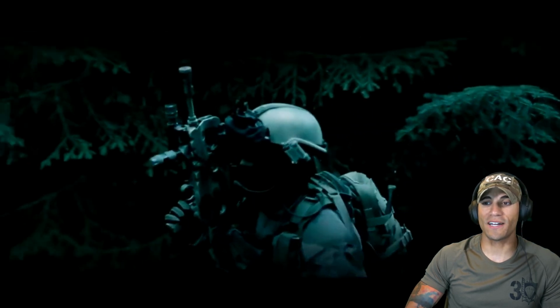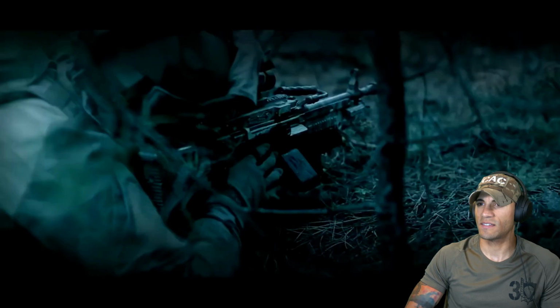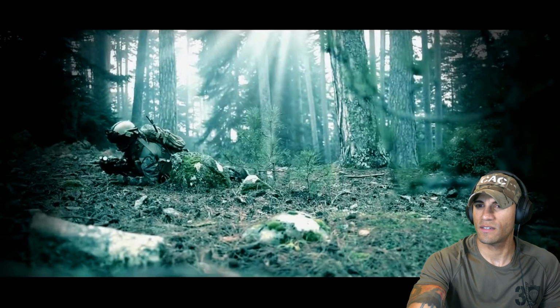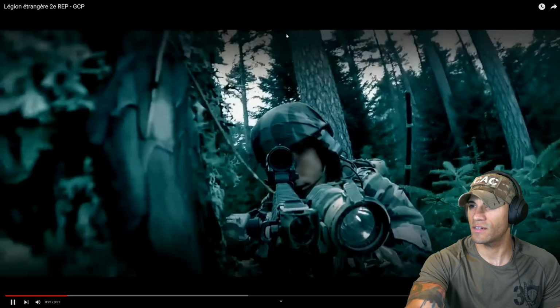Not gonna lie, the FAMAS is kind of growing on me. It's pretty freaking dope. Alright, so I want to check out the gear, but I'm gonna wait until we can see it a little bit better.